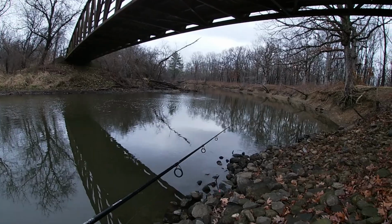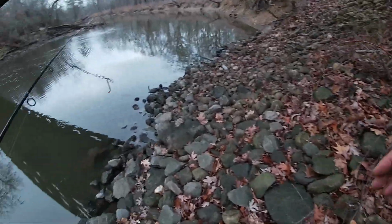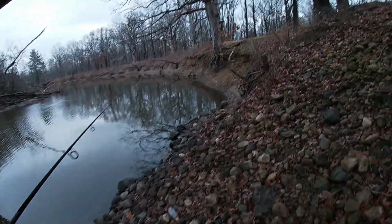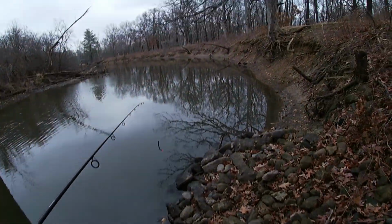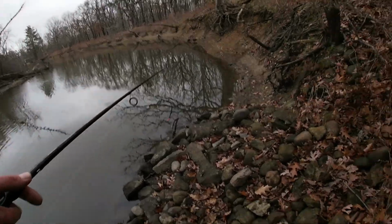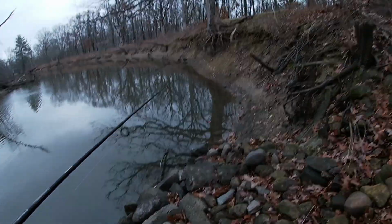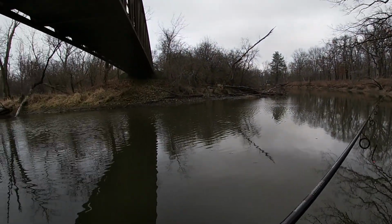I'm going to carefully walk across these rocks. See if I can't cast along that deep side and get something to bite. It's worth a try. It's definitely worth a try.